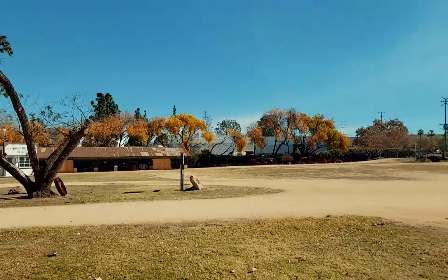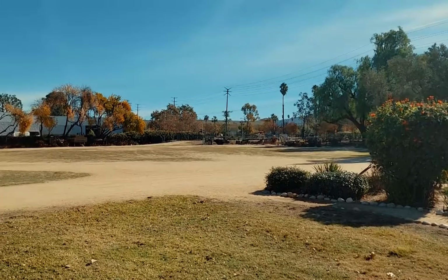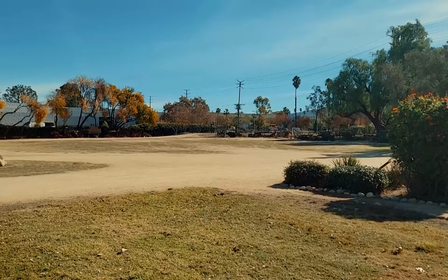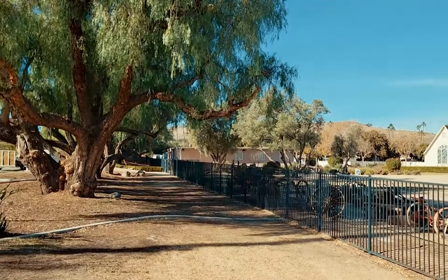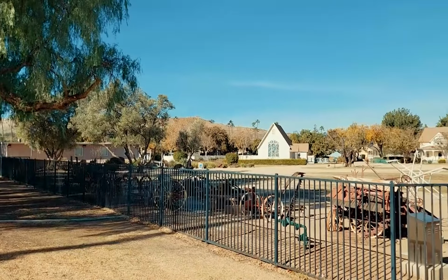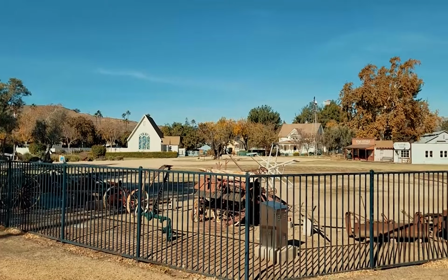Strathearn Historical Park covers 3 different time frames of this area: the Indian, the Spanish, and the pioneers. This large open area is used for events. They put up stages here, food vendors, a lot goes on here. The park sits on historical land. This is part of the original Strathearn Ranch, which was 15,000 acres. It also sits on the site of a Chumash village.